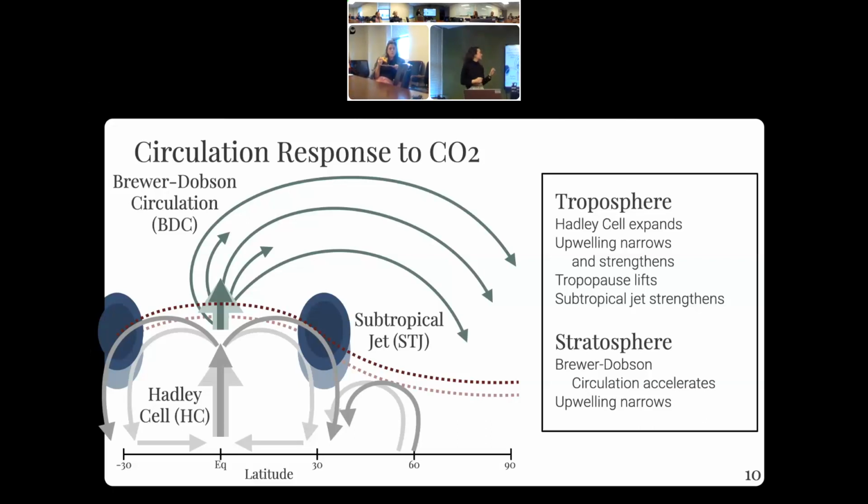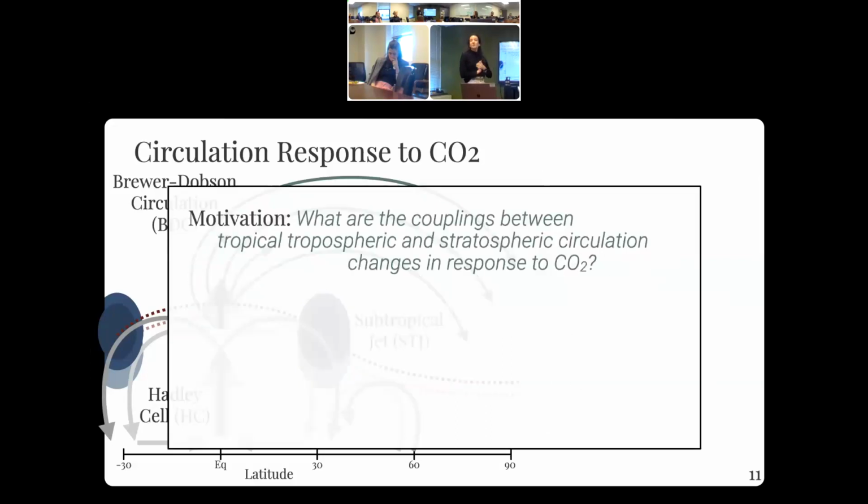And so in particular, our focus is looking at the upper tropospheric upwelling and this lower stratospheric upwelling, as the research that looks at the lower stratosphere doesn't really consider or identify the upper tropospheric upwelling, and vice versa. But I would also argue that there hasn't been a lot of work looking at the upper tropospheric upwelling response in general. And so our motivating question here is really to understand what are the couplings between this tropical tropospheric and stratospheric circulation changes in response to CO2.